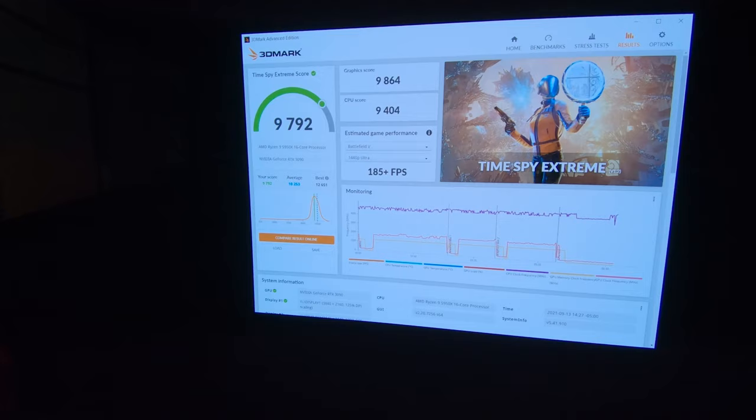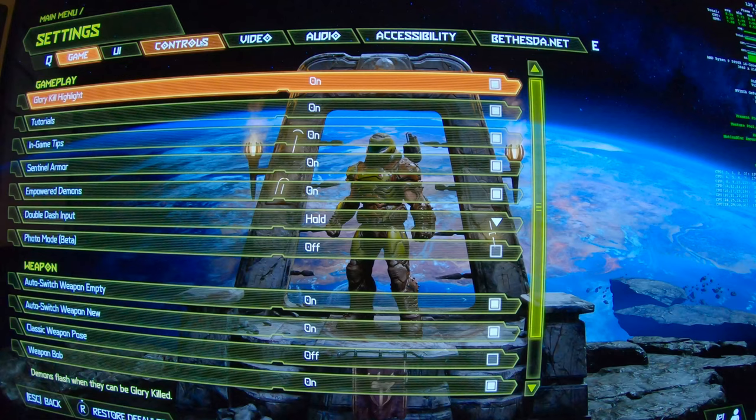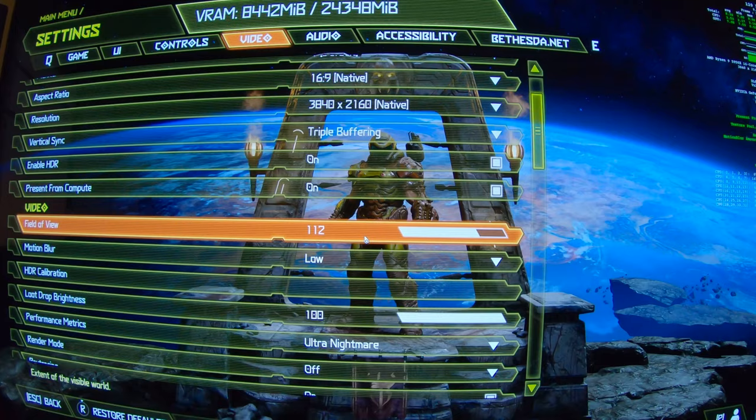Here we are with a little bit of Doom Eternal. And we'll go ahead and look at the settings here. Running in 4K, I have pretty much everything at HDR, everything enabled, even a little bit of motion blur. Field of view is pulled out, not quite all the way, but pretty close. Everything is in ultra nightmare.